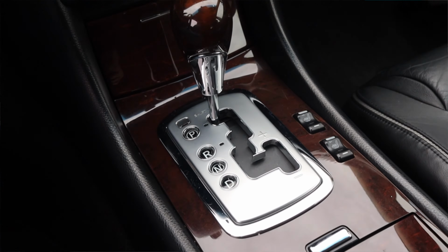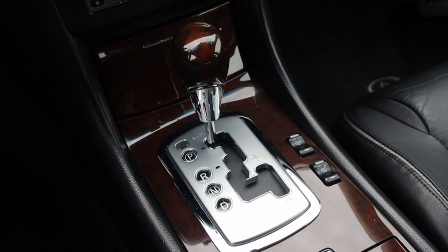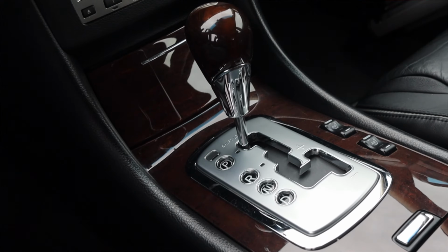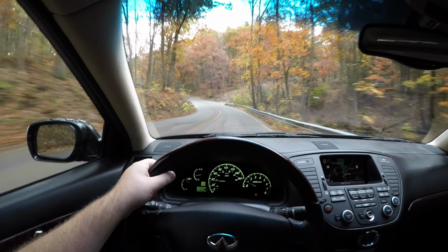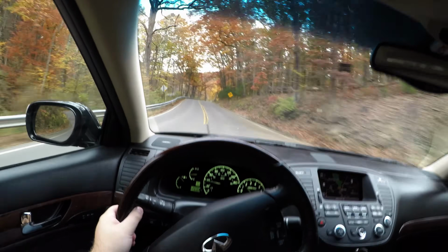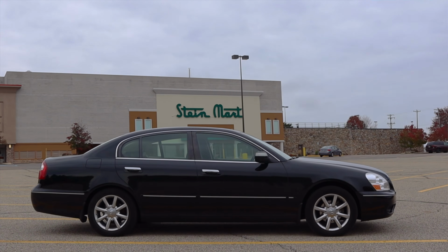Like I said, paired to it is a 5-speed automatic transmission. Nothing really too crazy here. It's shifting when I want it to. I can plus minus it if that's something that I'd want. And actually, I'm in Pennsylvania right now, and with all the hills, downshifting to engine brake might be a good idea. Last but not least, the Q45 is rear-wheel drive. It is a rear-wheel drive V8 luxury sedan.